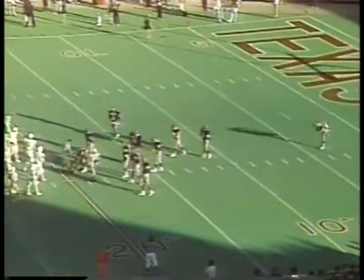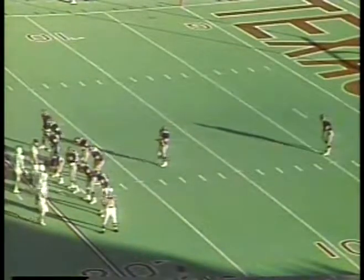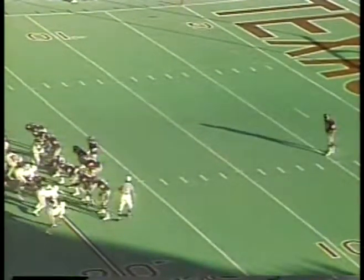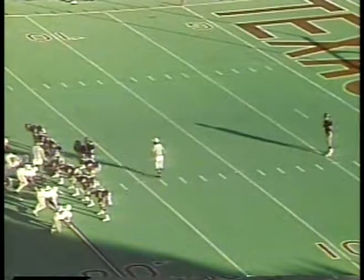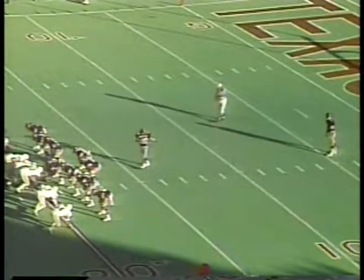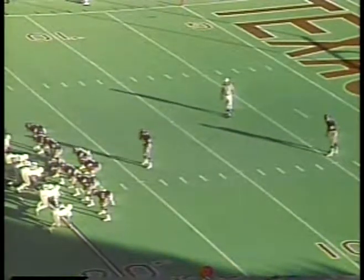This is where there's a lot of pressure on a punter to get away a good punt. That'll back Vance up now inside his 5. 1:27 left. Tech and Texas tied at 10 apiece. Again, I think Texas is going to go to set the wall and return.